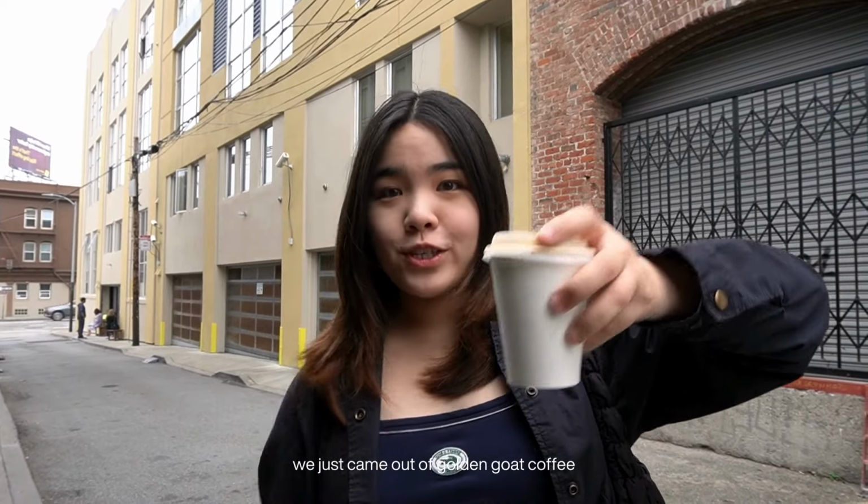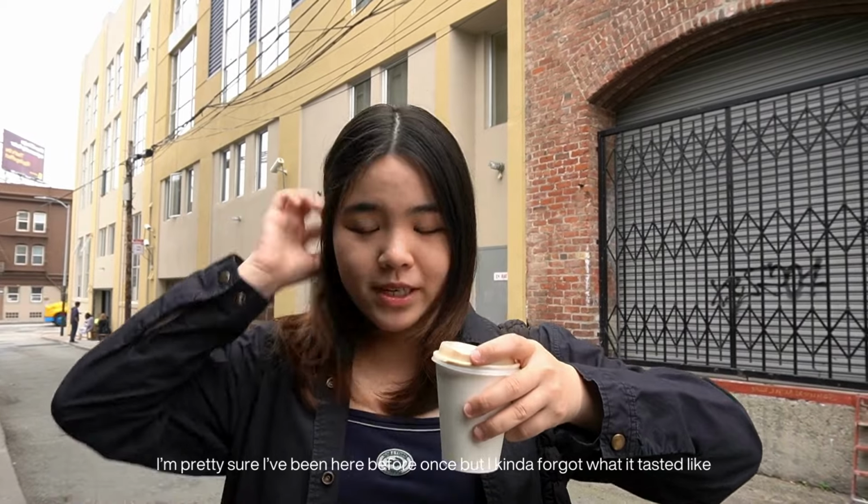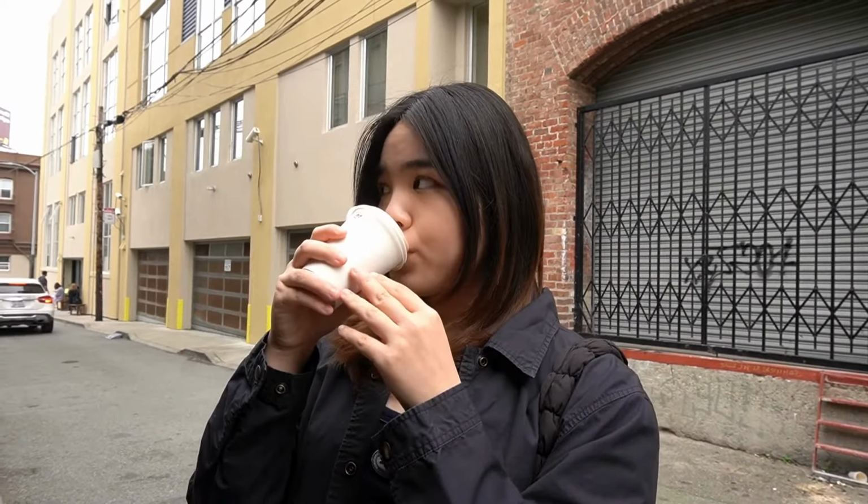They just came out of Golden Goat Coffee, and I got their Orange Blossom Cappuccino. I'm pretty sure I've been here before once, but I kind of forgot what it tasted like, so let's give it a try.